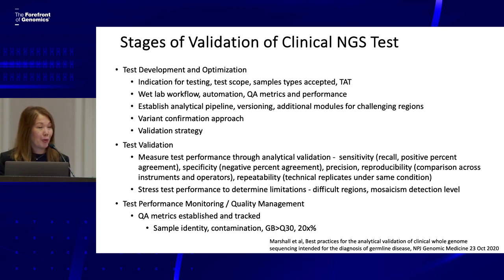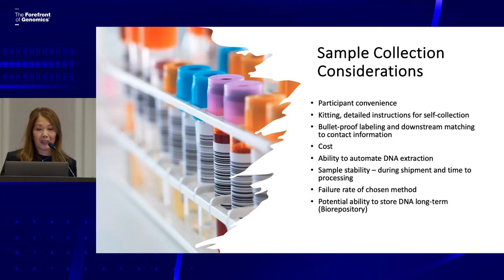So this may sound simple, but it is a very important logistical concern. So the sample collection: what type of sample is going to be accepted? These are some of the considerations in deciding which type of sample is going to be used for the test. Participant convenience is, of course, of utmost importance. The laboratory should provide kitting, so whatever materials are needed to gather the test sample should be provided in a kit that's going to be provided to patients, as well as detailed instructions for self-collection. And I'm talking mainly about where the patient is going to be collecting their own sample, not where the sample is collected, let's say, in the laboratory setting of a medical center.